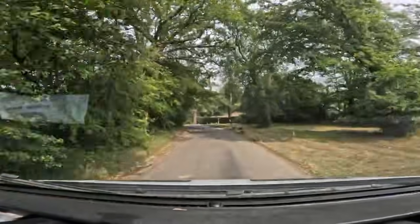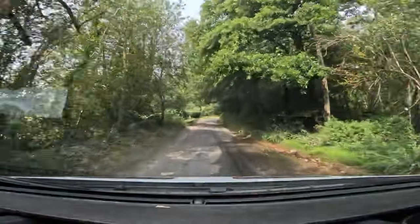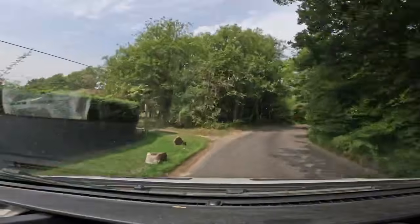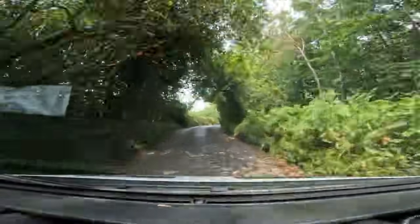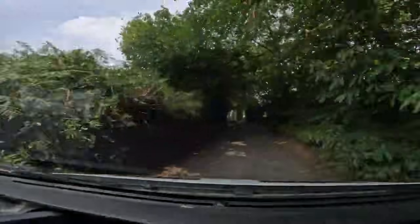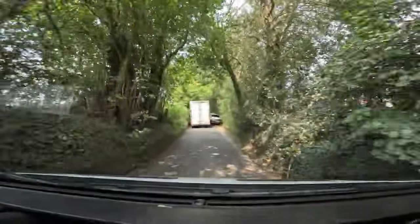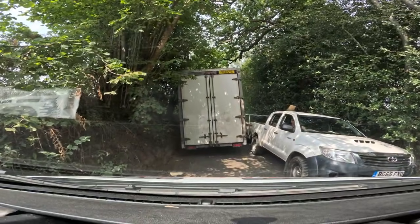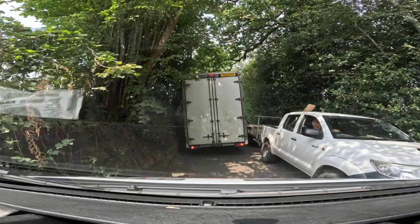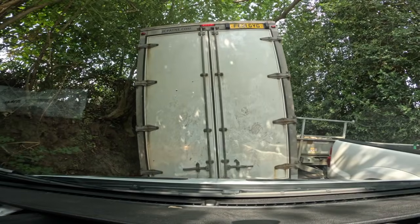Just seeing him go around the left there, but not too sure. It's just very, very tight, and even on the top now we're probably going to hit. Slowly around the corners. And we just got to avoid these branches on the top as well. It's going to be a little bit of a squeeze. Really gonna work, is it? Yeah, no chance. Oh dear.